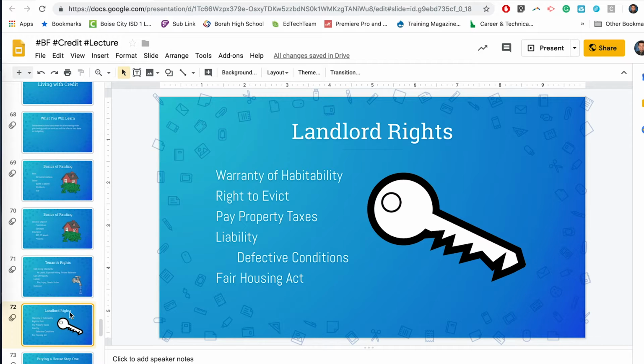And the Fair Housing Act, just like in anything, you cannot discriminate against anyone. So again, the credit score really comes into effect because that has no discrimination, so that could be a determining factor.